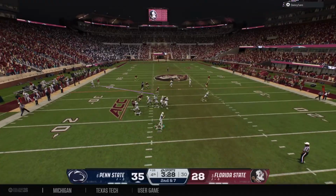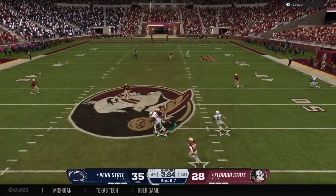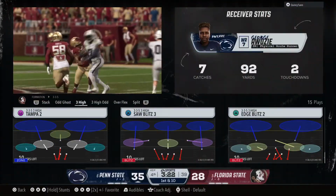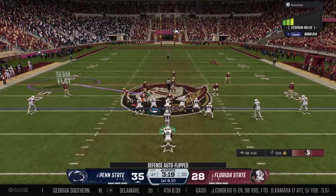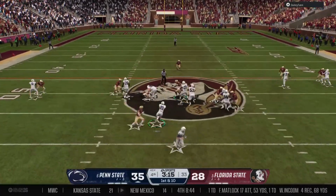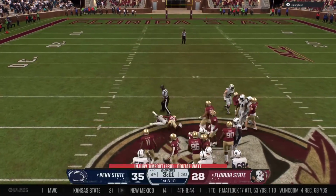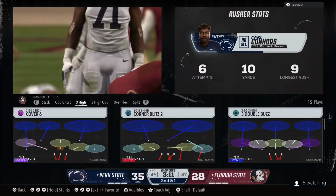To the air, it's Odom. On the move now. Trying to create here on the move. Catch is made down the middle. He has 1st down yardage at the 46. And the single back takes the handoff. Breaking tackles. Finding enough space for a solid gain before they stop him.